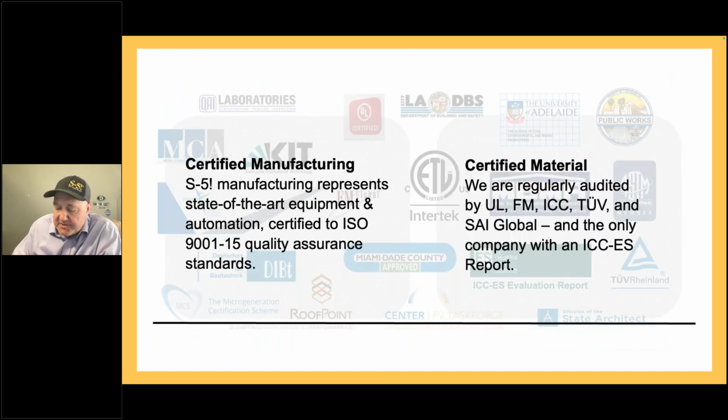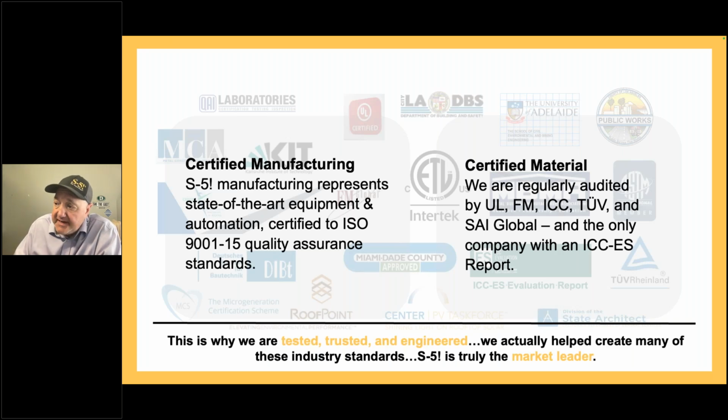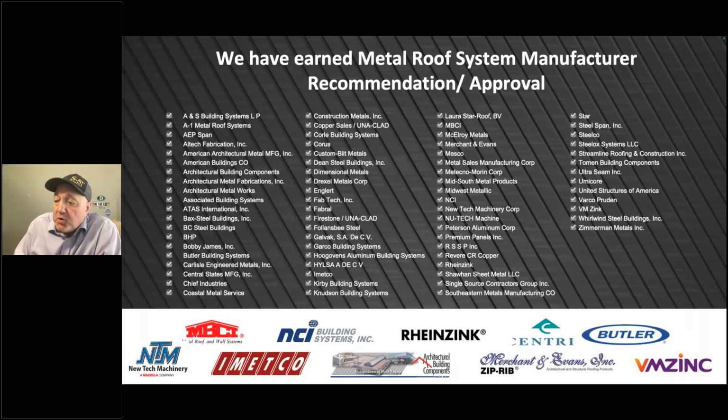So we have a certified manufacturing ISO 9001. We get audited all the time by TÜV, UL, FM, ICC. So we have to have our stuff together for quality systems, and we do. It's pretty cool. I'm pretty proud of our plant as well in Texas, where everything is made. This slide is outdated, but you get the gist that we spend a lot of time on the metal roof side, working with a bunch of partners, roof manufacturers, making sure we have products that they like and they endorse. That's very important to us.